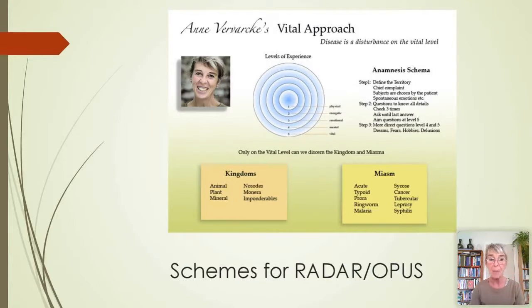What else do you see on these maps? You see there are kingdoms and there are miasms. So that will help you to decide in which group you have to look for a remedy, because kingdoms have special characteristics, and so have miasms. Miasms are coping mechanisms for the sensation. You experience yourself and the world in a particular way, and you react in a fixed way, an appropriate way to your sensation. That is pure logic. You cannot react any other way if you perceive the world and yourself the way you do. So this will help you, because these coping mechanisms have fixed patterns.